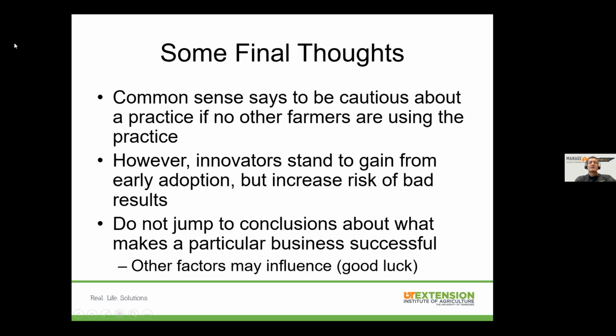But we've seen it in the past where there's an idea that comes about where it looks great, a reference to maybe hemp, but it doesn't turn out well. So again, it's kind of doing that homework, doing investigations into what will work long-term and also on a short-term basis. And don't jump to conclusions about what makes a particular business successful. There's many different aspects, whether it's access to capital or resources. You want to make sure that you focus it on your own business and your own particulars.